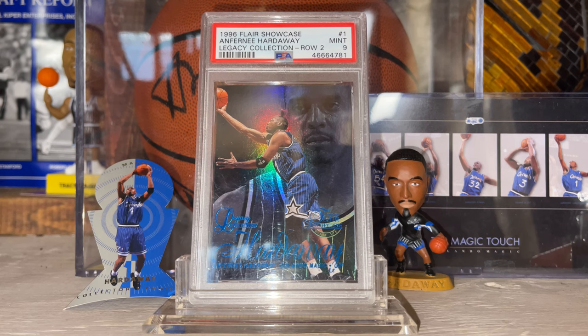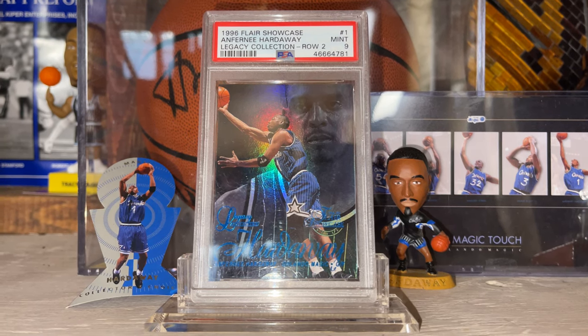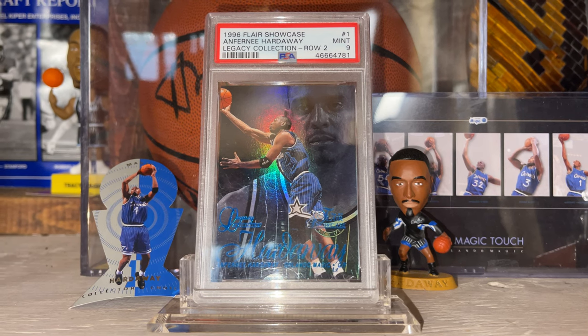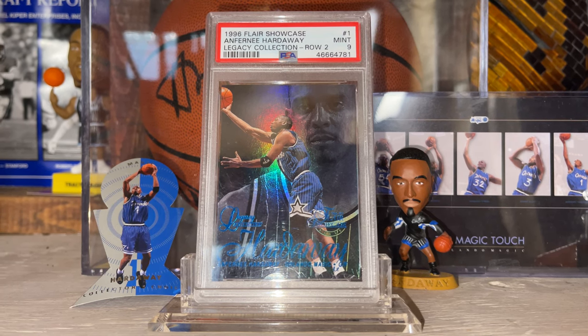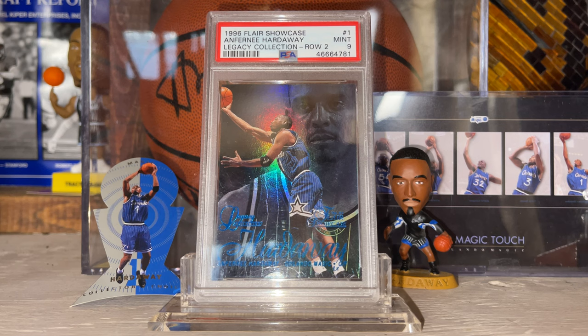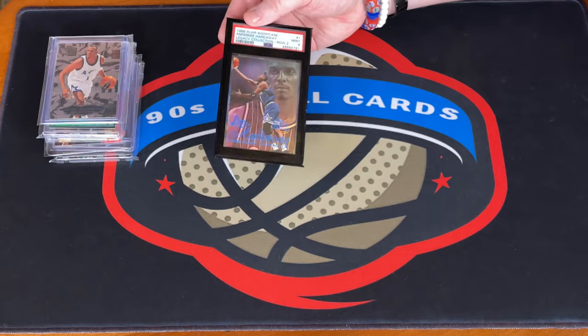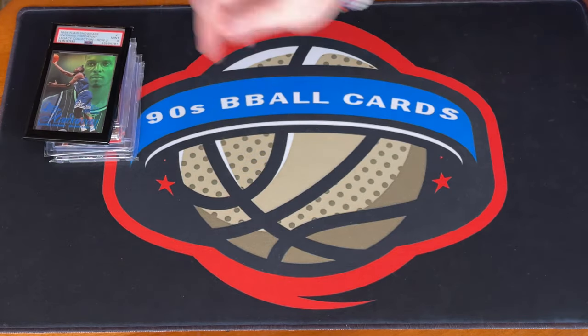It's definitely somewhere in the top 10, but for right now, it's number 4, and we'll see if that other one shows up at some point in the future and what we get for a good value on it. But these are really cool looking cards. Love that first year of Flair Showcase, building off of the Flair brand, and the next year stepped it up another level. So really happy to have this, and I was very glad I got a 9.